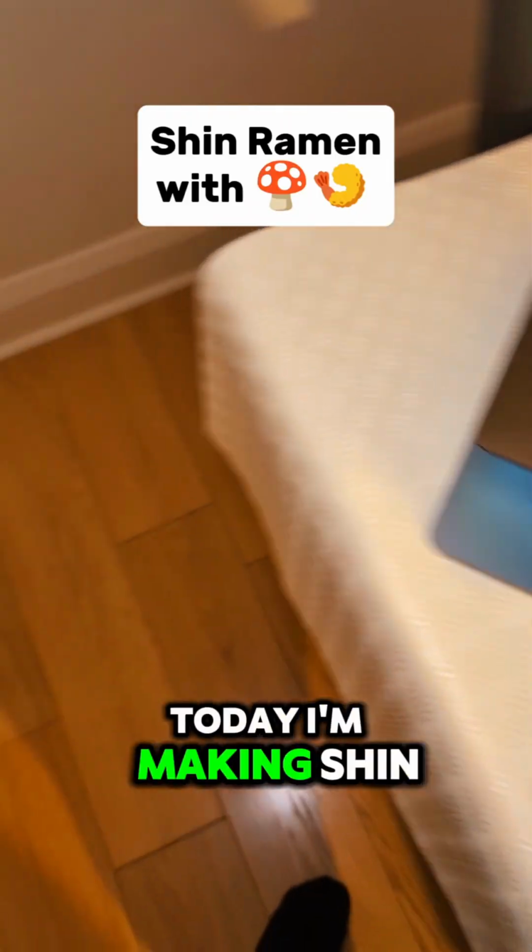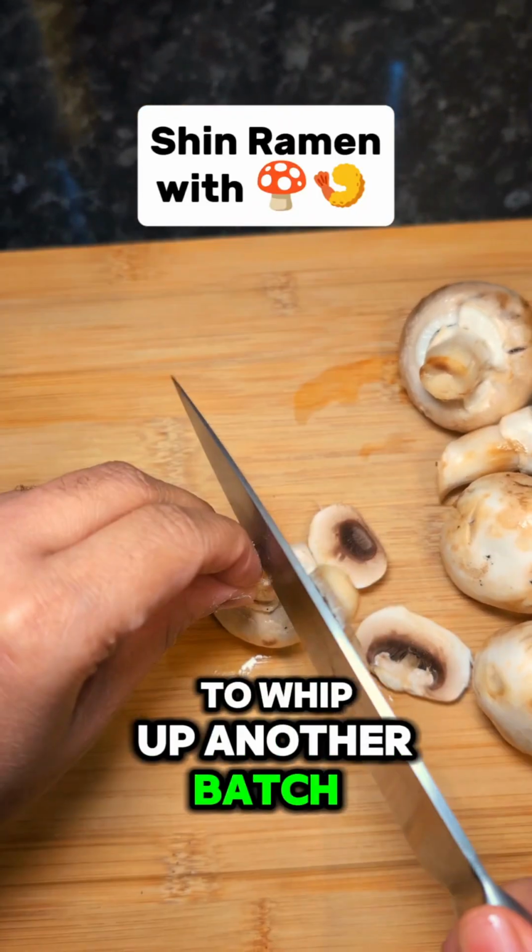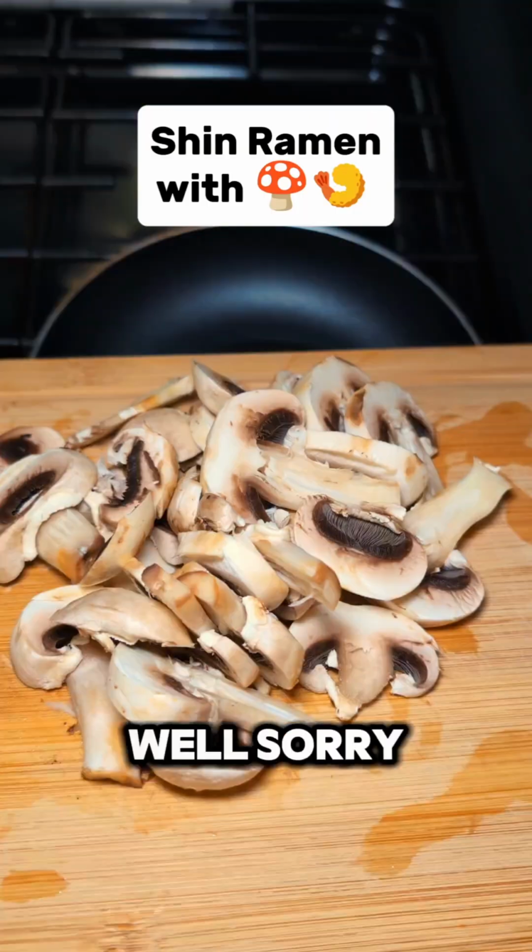Hey everyone, today I'm making Shin Ramen with mushrooms and prawns. Shin Ramen is my favorite, so naturally I had to whip up another batch. If you're tired of my Shin Ramen obsession, well, sorry, not sorry.